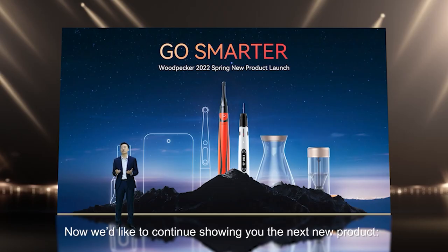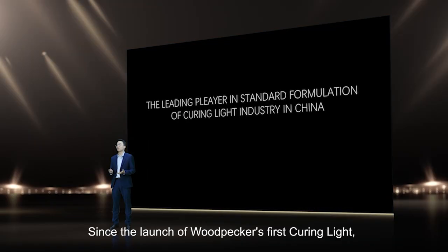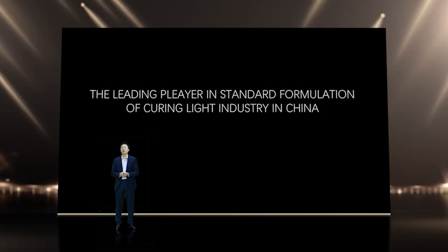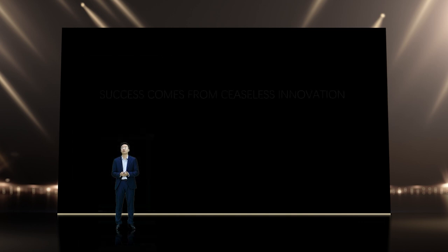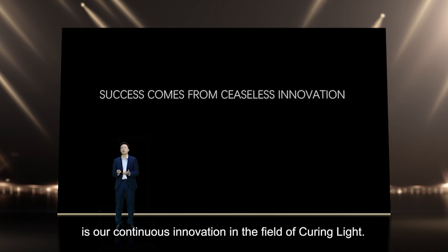Now, we'd like to continue showing you the next new product, Woodpecker's latest curing light, O-Star. Since the launch of Woodpecker's first curing light, 16 years of technical precipitation has led us to a broader field. We have also become a leading player in standard formulation of the curing light industry in China, which is indispensable from the support of all dentists. However, in my view, the most important reason behind it is our continuous innovation in the field of curing light.